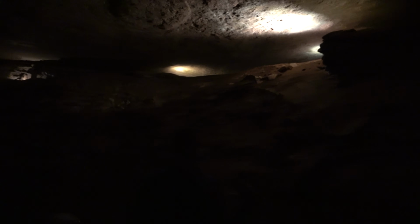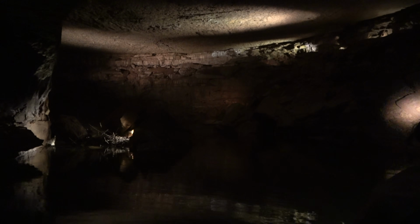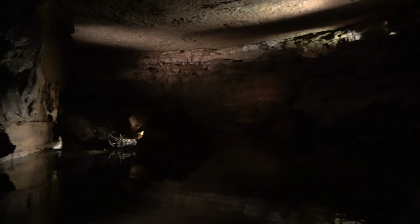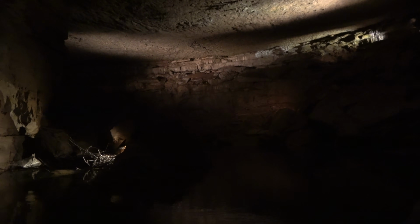So we're entering into the largest part of our cave system right now on the tour. This is called our breakdown room. We're going to see a lot of rock in the water, along the walls. It used to be on the ceiling hundreds of years ago, but it broke down in a big event called a breakdown. Yeah, a lot of creative terminology around here.